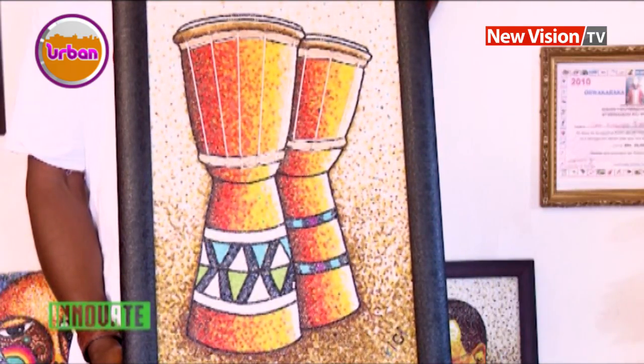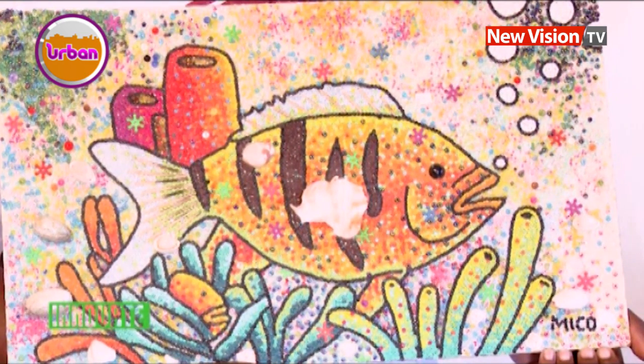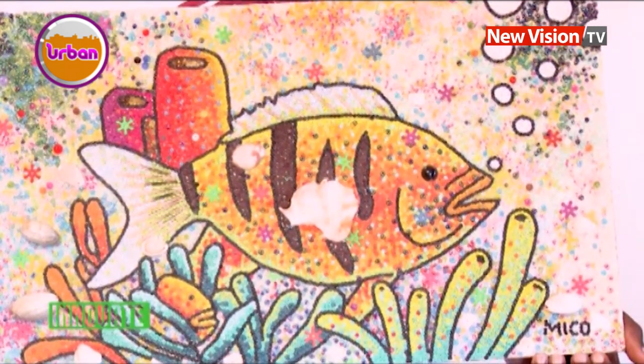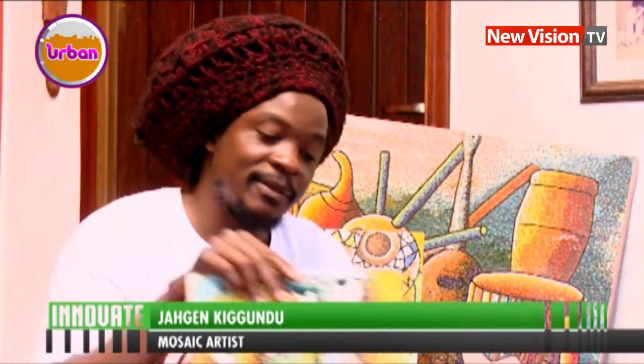For anybody that loves art, mosaic art is your bet, a unique trend of art. Depending on the type of art piece and details, it can take up to 6 months to make a single art piece. It depends on the piece. There are pieces that will take you like a month, then there are those that will take you 2 months, then there are those that will take you even a year, depending on the size and depending on the image you're doing.